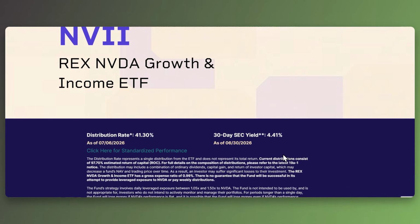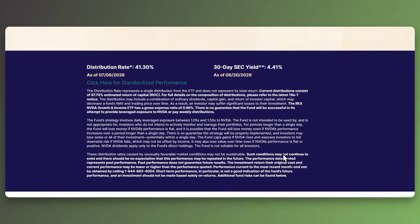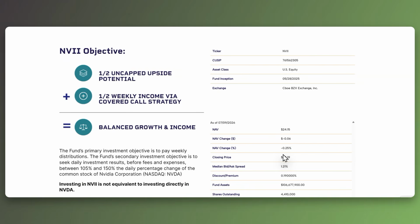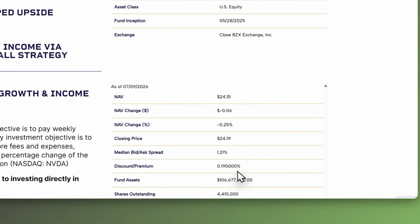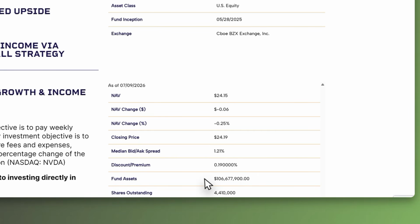It's currently at about a 41% distribution rate. This ETF is designed for investors who want exposure to NVIDIA while also generating weekly income. This fund combines leveraged exposure, typically between 1.05 and 1.5 times NVIDIA's daily price movement, with a covered call strategy on part of its position. That approach aims to provide income while still participating in some of NVIDIA's upside. The fund has been around since May of 2025 and currently has about $106 million in assets under management.